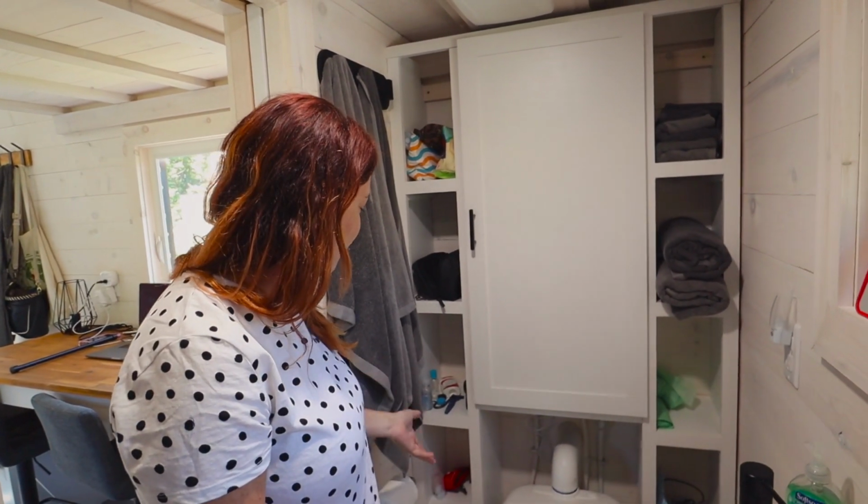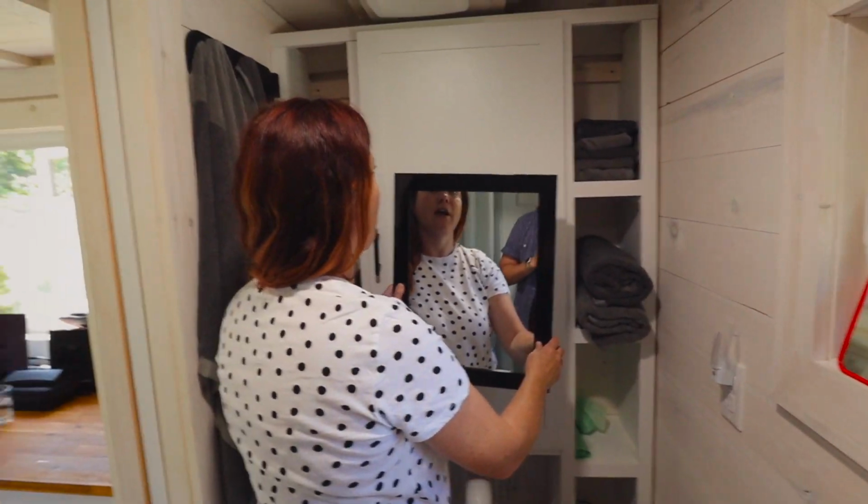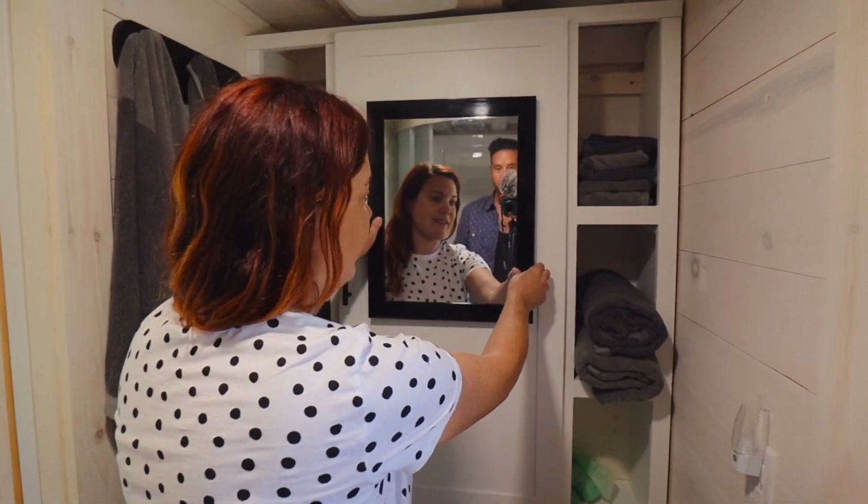But right now, it just provides so much extra storage. So there is a mirror here as well. We want to show you this, just not installed yet. We'll get this up in due course, but it's going to go right here.